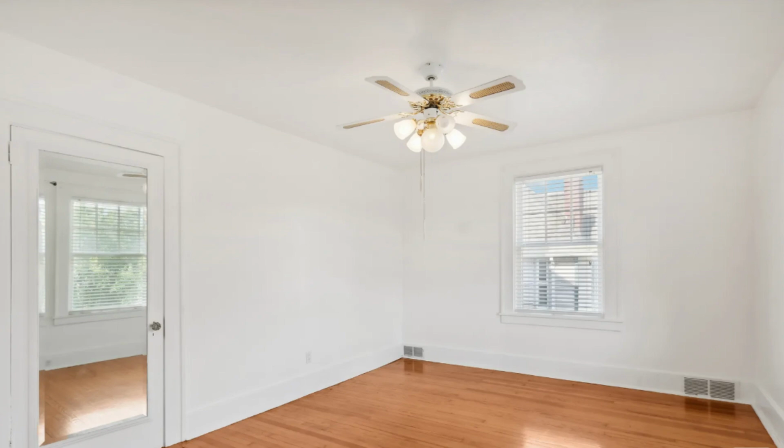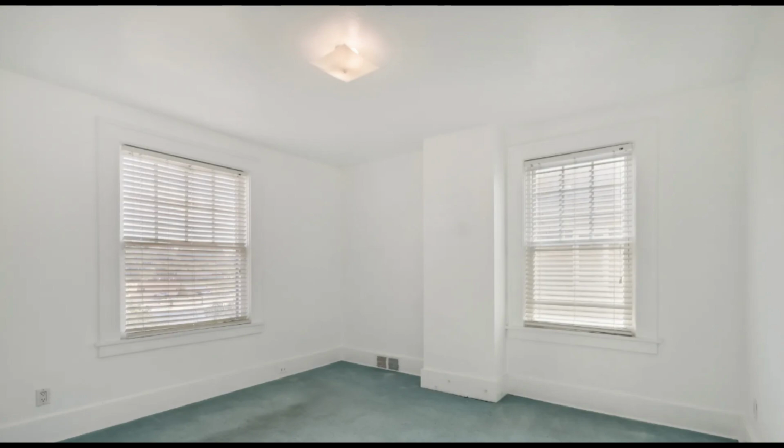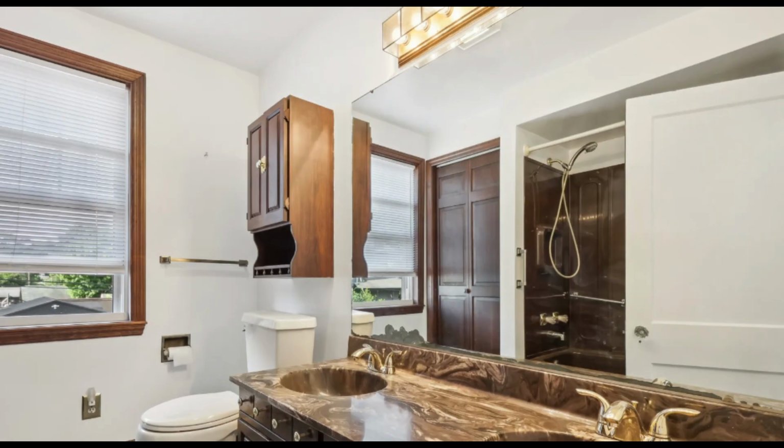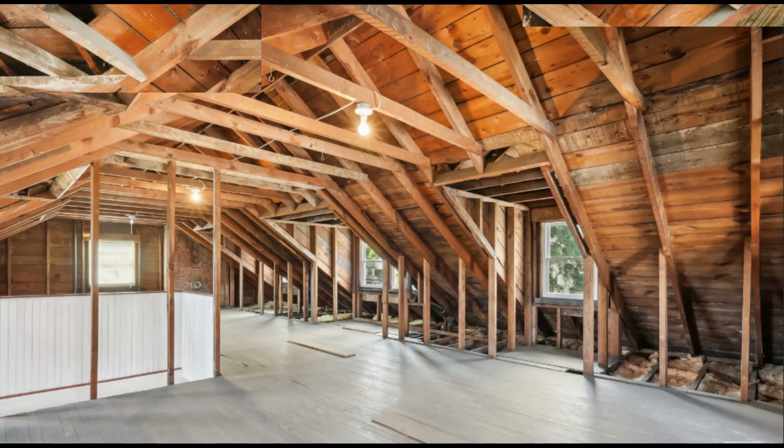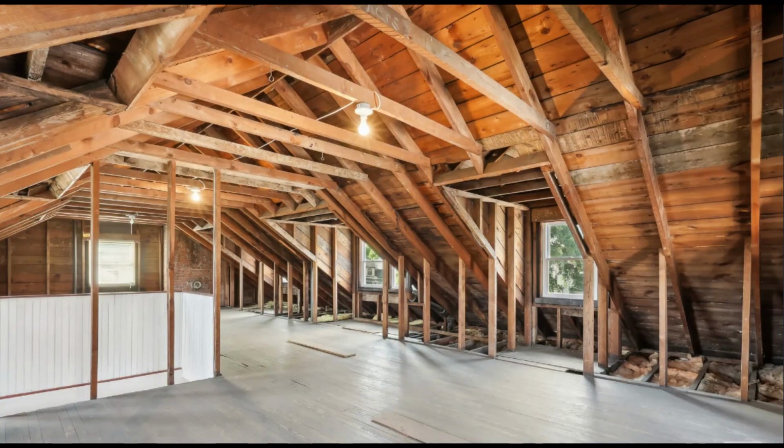Upstairs, you'll find 4 generously sized bedrooms, each offering comfort and natural light. The second floor also boasts a full bathroom, with additional full and half baths on the first floor and lower level. There's also a walk up to the third floor, an unfinished 40 by 24 space brimming with potential, whether you envision a home office, gym, or additional living area.